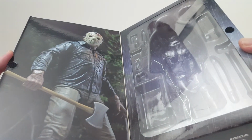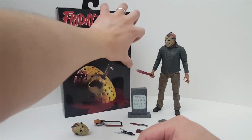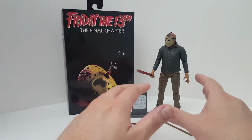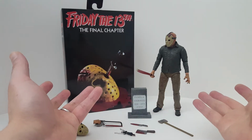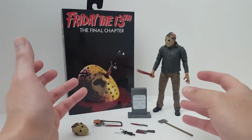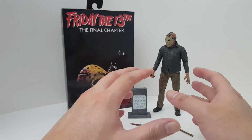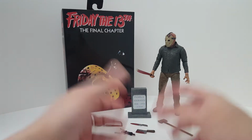Here we have a picture of Jason holding an axe. This guy comes with a lot of accessories. I think it's a pretty good value for $30. Most of the paintwork is pretty good. The thing is, articulation on these figures is really not that great. I think they're doing this in favor of the sculpt. The sculpt is pretty good and the paintwork is pretty decent. Think of it kind of like McFarlane Toys, except it has somewhat better articulation, which is kind of sad. But NECA has good sculpts and somewhat better articulation than some of the McFarlane Toys figures. So go figure.